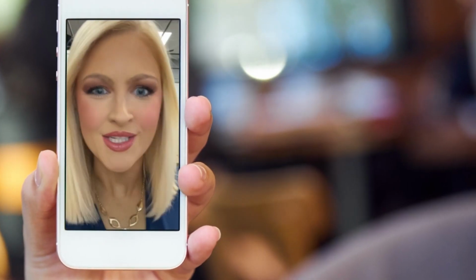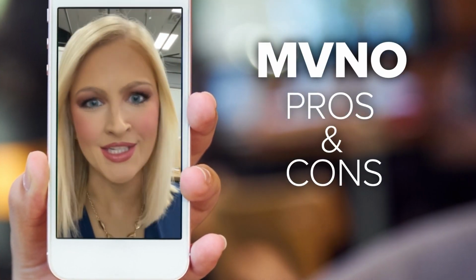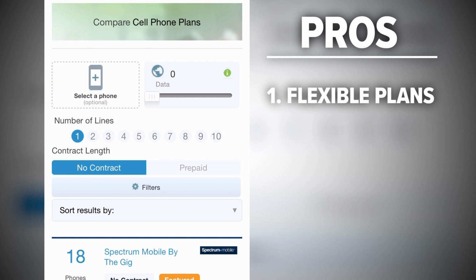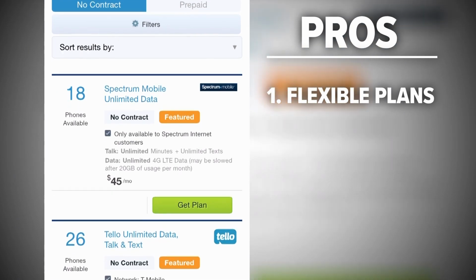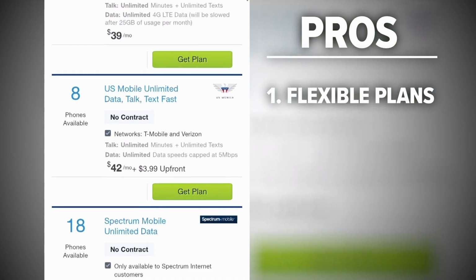But while cheap prices for unlimited plans are a top selling point, there are other pros and cons for choosing an MVNO over a major carrier. One pro, flexible plans, not just unlimited everything. You can get just the amount of data you personally need for even lower prices, and you won't be charged for going over if you don't get enough. Most of these MVNOs have gotten rid of overages.